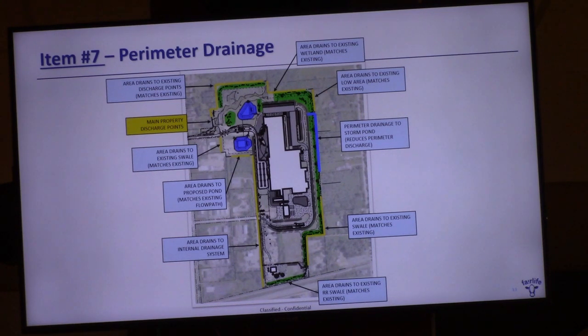As you go around to the other side of the north, there is a drainage swale just off our property, and we're maintaining that as well. That goes into the wetlands that run across the lower part of the property. The northeast corner is a low area, and so we are matching that.